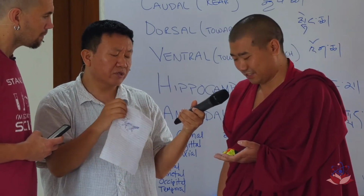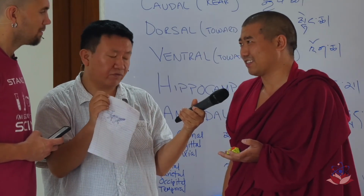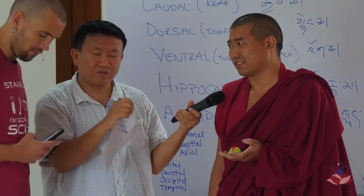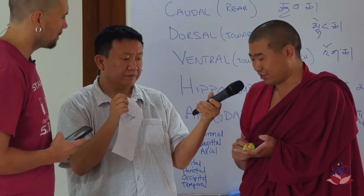And this green thing is cerebellum. The cat is very agile, so they have made the cerebellum pretty big. Okay, yeah, that's true.